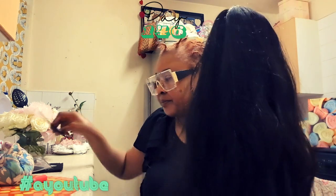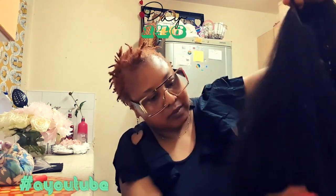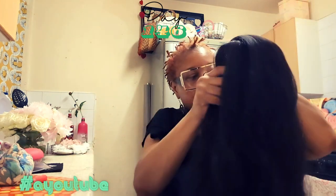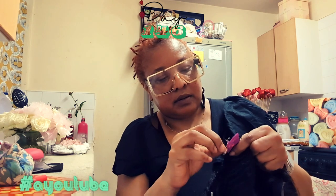Okay guys, so I've trimmed it. How do you guys do yours? Do you prefer to brush it before you put it on, or do you just put it on your head? So, brushing it a little bit, and taking off these bits.